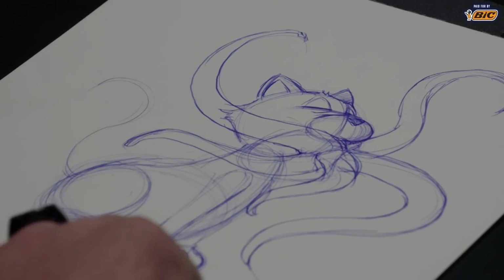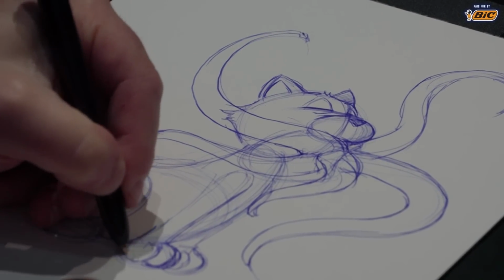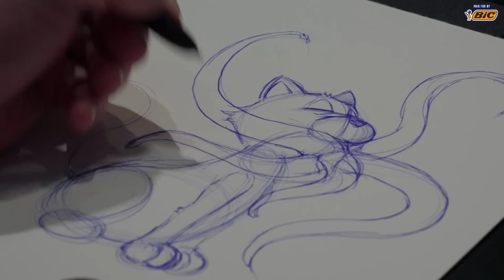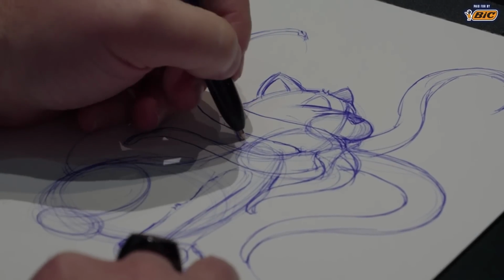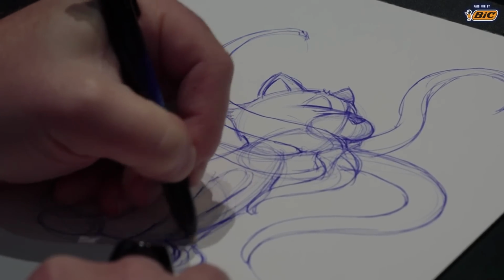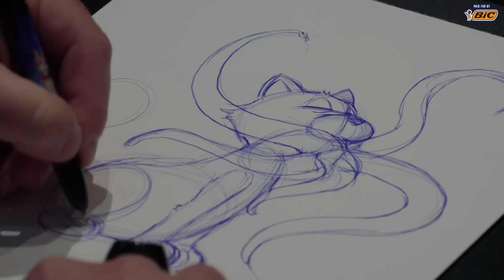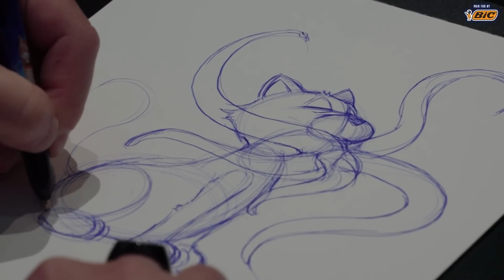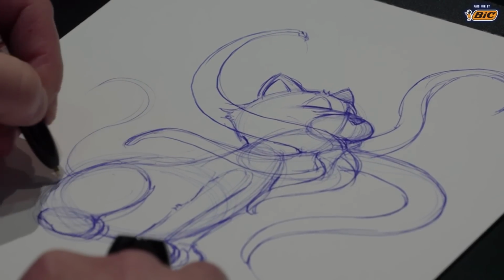Yeah, so I'm coming in, I'm drawing. I'm going to refine those paws a little bit. Draw some little hair, suggestions of fur on the sides. So you can see I've got the tentacles pretty much laid out now. Once I feel like I'm in a good place with this blue, then I will move to the black and start to really solidify these lines.